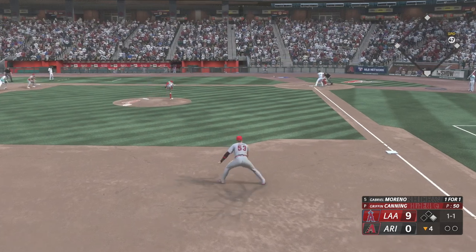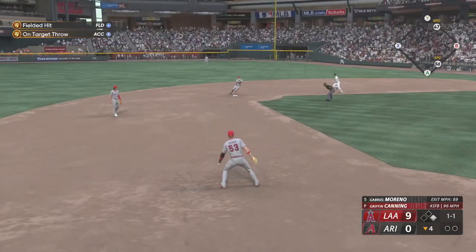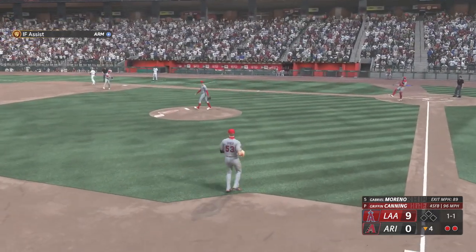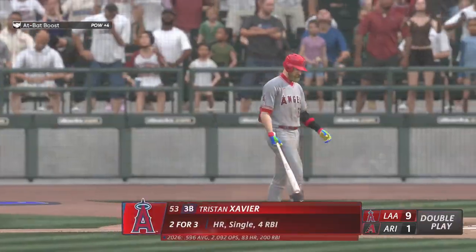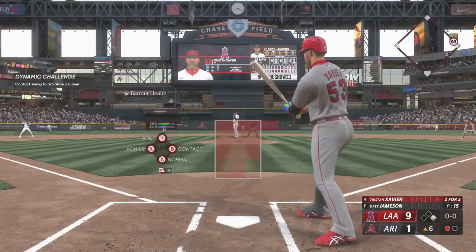The 1-1. Maybe a two ball. Five. 4. Three. And they turn the double play. I think there's always something pretty. So up next, number 53. He's already homered in this game.